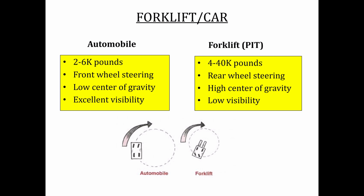A forklift can range from 4,000 to 40,000 pounds, depending on the class and model. Then add the load that you are lifting, and that becomes extreme. The steering on a forklift is done with the rear wheels. That, combined with the short wheelbase, gives the forklift a very short turning radius. It also has a very high center of gravity that makes it unstable when turning at higher speeds or on uneven ground. Low visibility is also a factor.